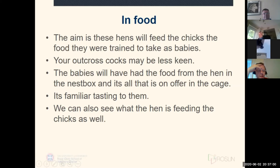Now, interestingly enough, my soft foods changed to be green this year, which is quite handy because if I'm seeing chicks with a bunch of green crops, then I know they're getting the soft food. So not saying you add food dye to it, but it is quite an interesting finding.